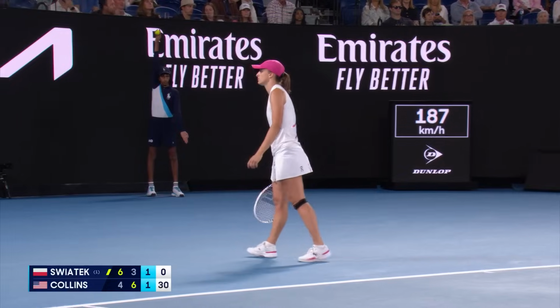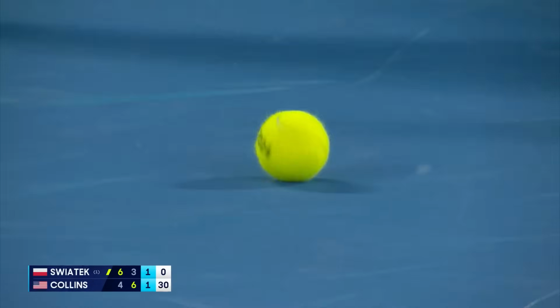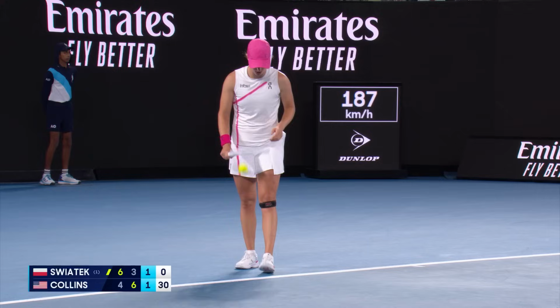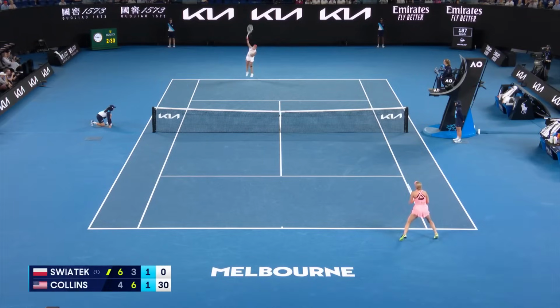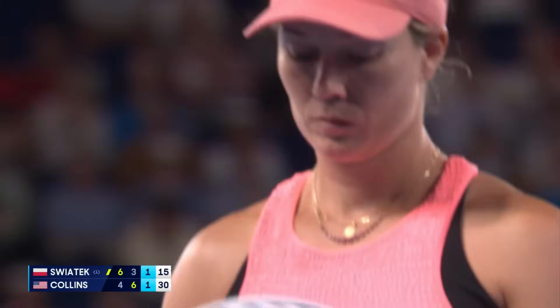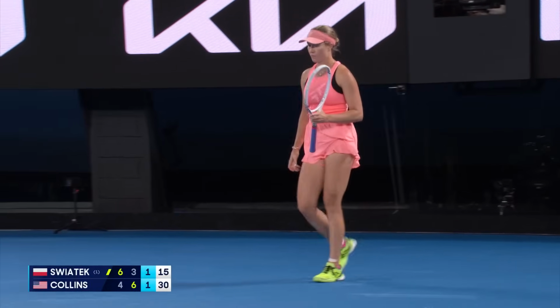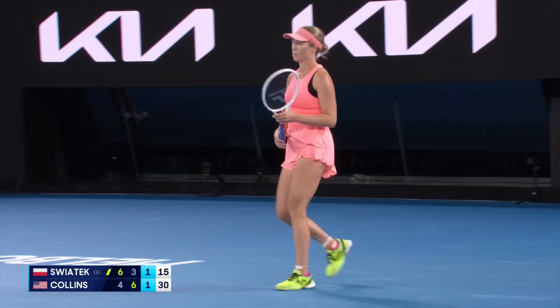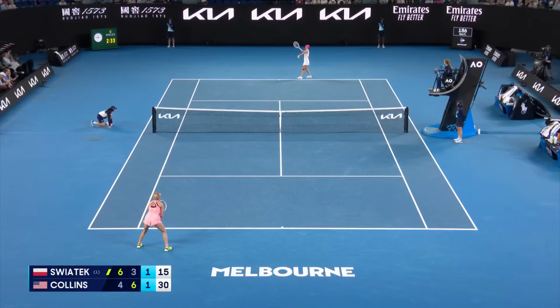Love 30. Problem right now for Swiatek, though, with the added speed she's trying to get. It's creating just a few more misses. Still on serve to start this third set, but she is in another spot of bother here at Love 30. Third ace of the match, first of the set. It's been an incredible serving performance, and yet still locked in battle.